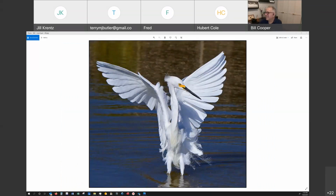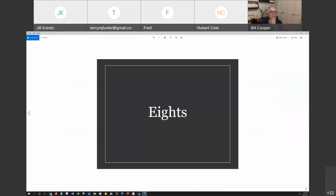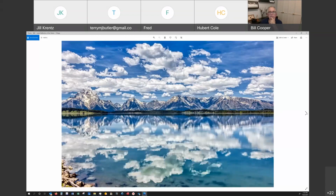Okay, now it should be Grand Reflection of the Tetons, which I think we skipped over. I'm seeing the Great Egret. Right, that's what I've got. We can just do this and come back to that. So Great Egret is by Don Specht. Sorry, Terry.